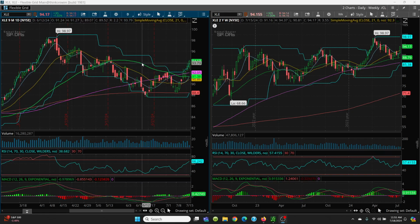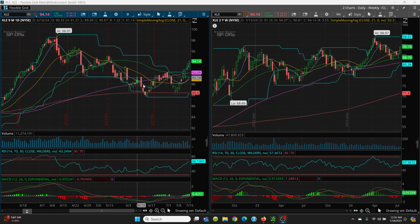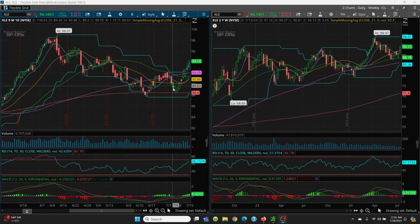Then we have your level here at 91.38. And we have your 8 SMA, 91.31. And then we have your 21 at 90.86. Okay. But right here, this is very nice. And plus, look at here. See, we have this nice W pattern.